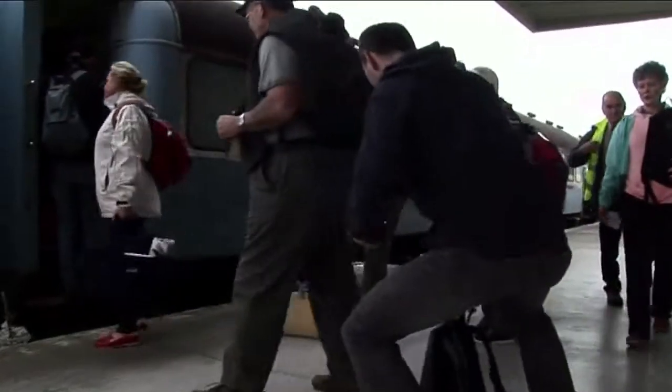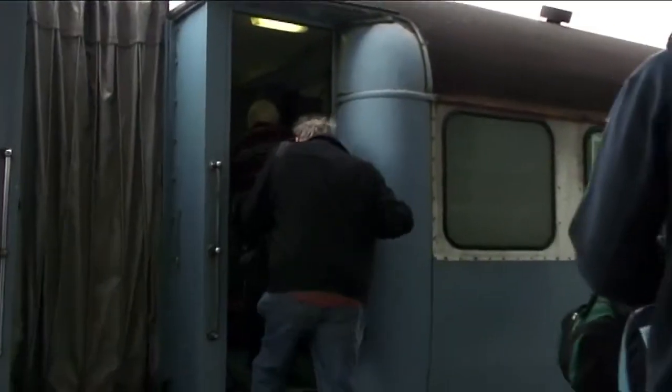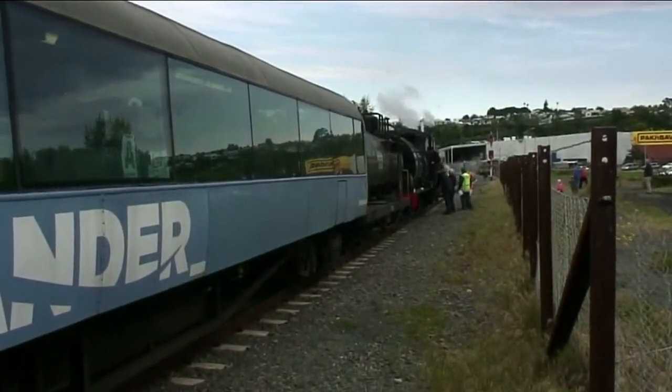Today, the train will be full with additional local passengers having bought tickets to be part of what may be the final passenger rail journey on this line.